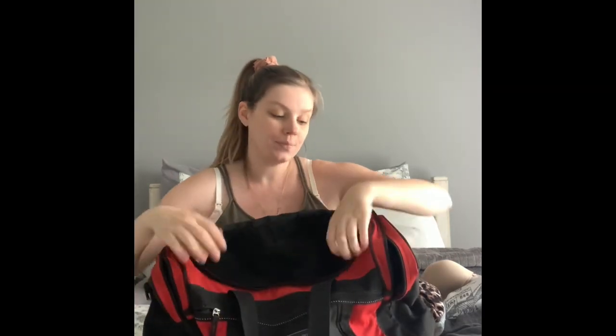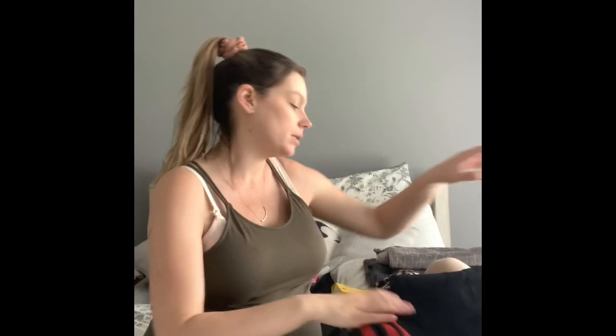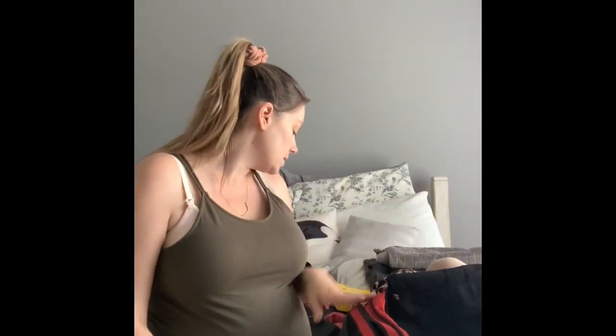So my hospital bag is always this duffel bag. I've actually been using this one, I believe, since Skylar. I'm sure some of you have nicer bags than I do. Like, I really wanted a Fawn Design weekender bag, but this is what I got. So I've used this every single time. It's big, it's spacious, it has multiple pockets. Highly ideal.